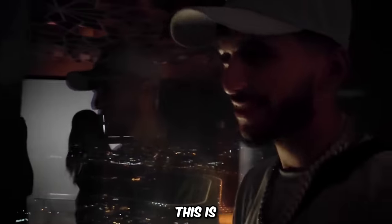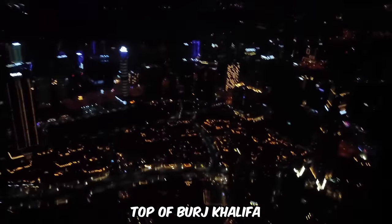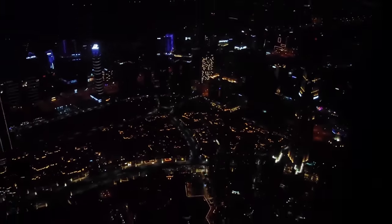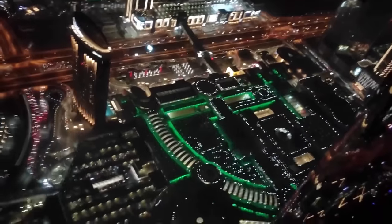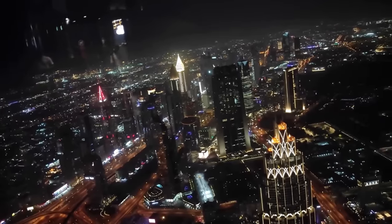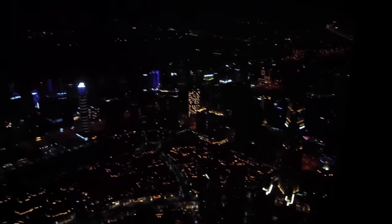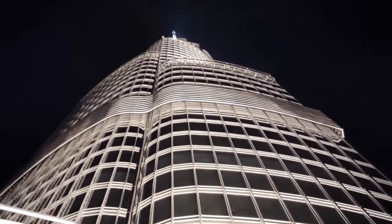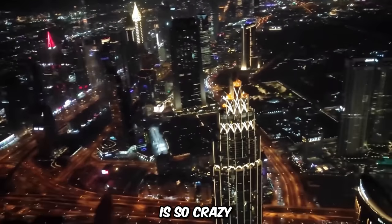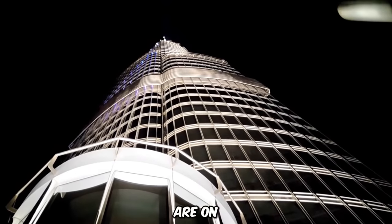Ain't no way. What a view this is. I'm sure everyone wants to be here. Top of Burj Khalifa. What an insane view. Still not at the top yet, but this building is massive. This view is so crazy, man. You can see literally everything. The lights are on. Crazy view.